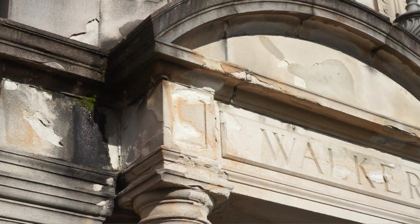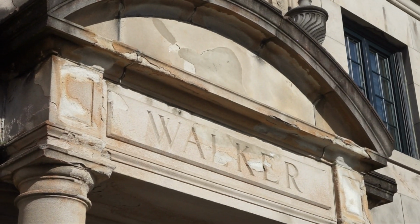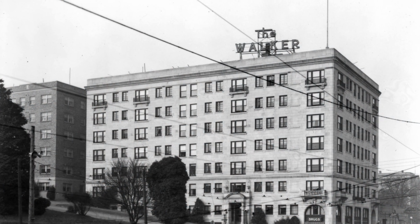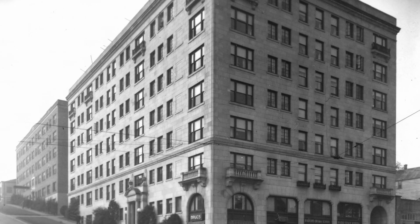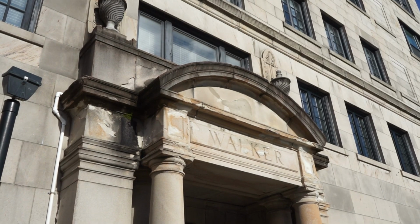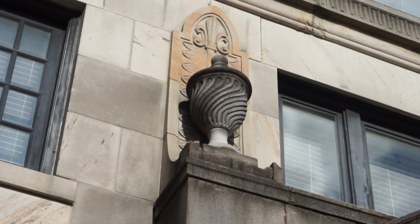Some that you may recognize around town are, not surprisingly, the Walker Apartments on the corner of 6th and St. Helens. This was actually designed by Robert Walker of the Walker Cut Stone Company. He hired Tacoma architect Roland E. Bork to design a building that would be completely faced with Wilkeson sandstone. When it was completed in 1927, it was the first apartment building in the Pacific Northwest to be built with a stone exterior.